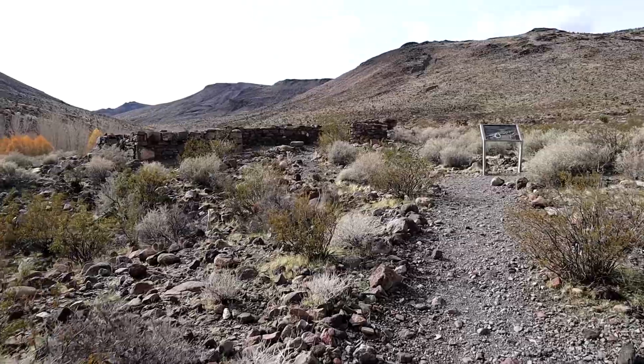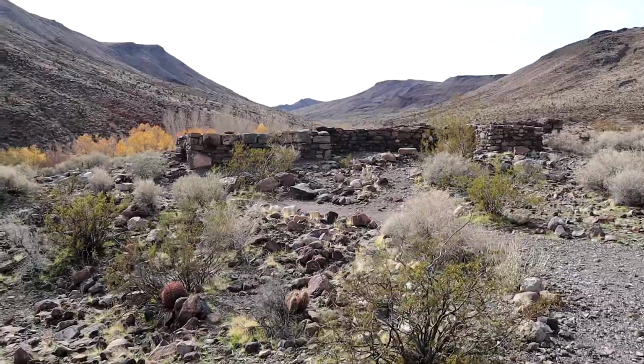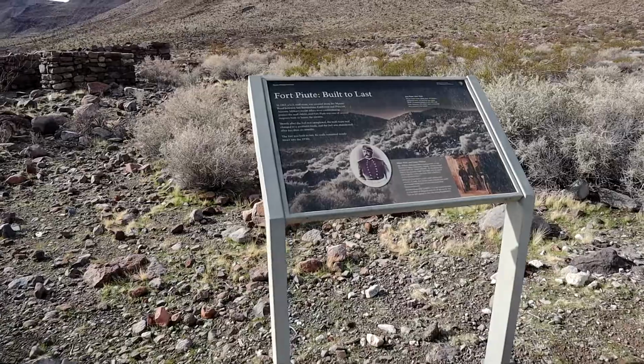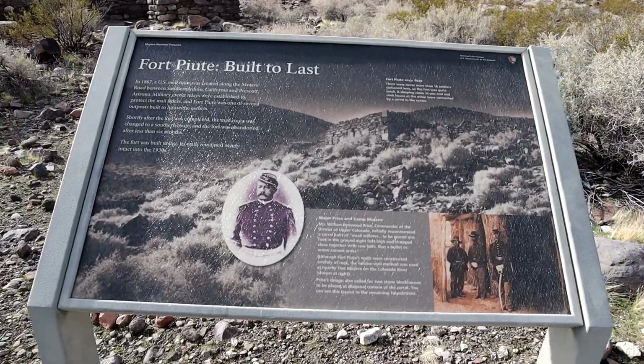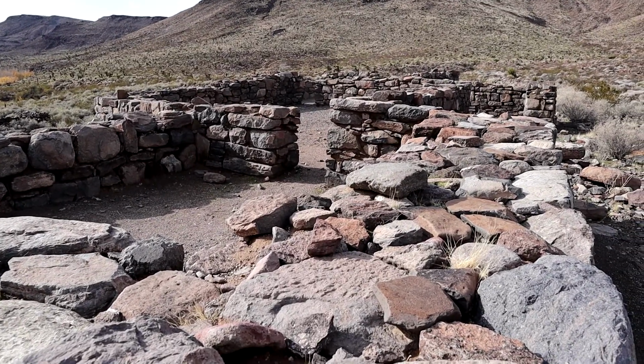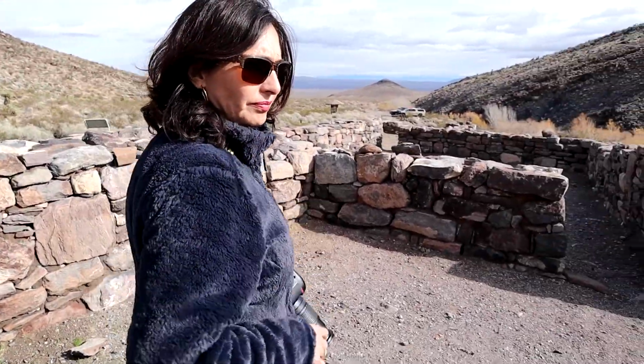Okay, so we just stopped to get some of these colors down in this wash, a little canyon. Already we've encountered three other vehicles on the trail, so a little congestion on the Mojave Road. Okay, so we're at Fort Paiute. Still here after all these years. Okay. I found coal.